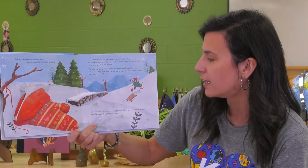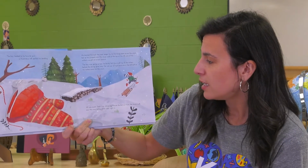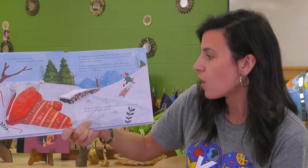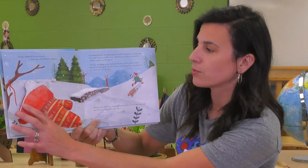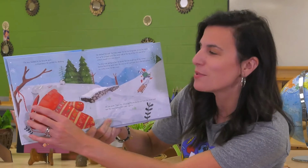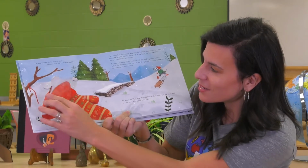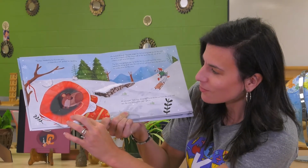All was quiet. Then a tiny shivering mouse darted out from the stone wall, saw the cozy mitten, and crept right in. Let's take a peek. Look, there's the little mouse.